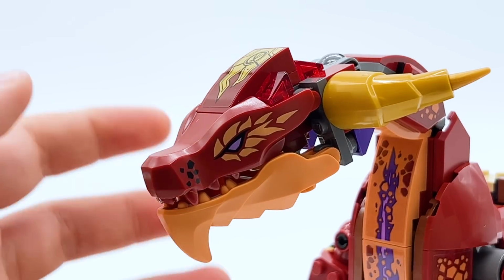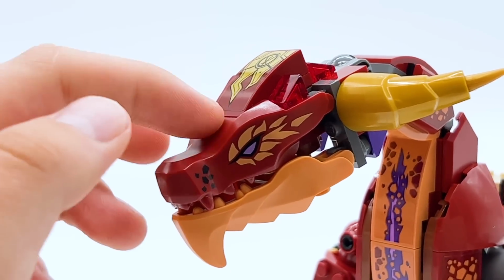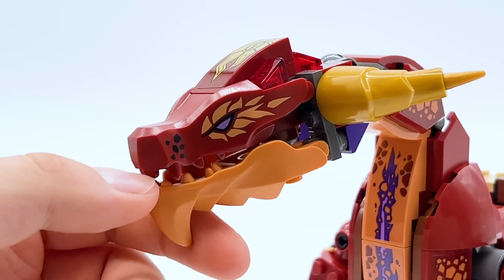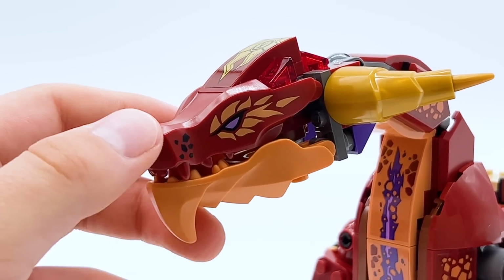So starting with the head of the dragon, you can see it uses the new modern molded dragon heads, with the two different molded jaw pieces, one for the top and one for the bottom. It uses the pointier chin piece, which I believe we first saw in Jay's Thunder Dragon Evo, and then what's probably the most generic upper jaw piece. But the colors here are fantastic.